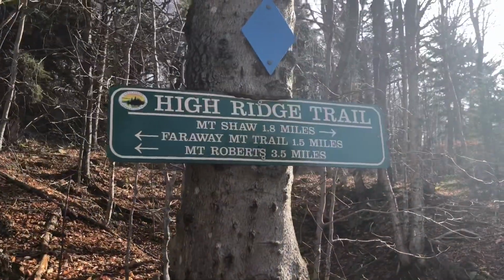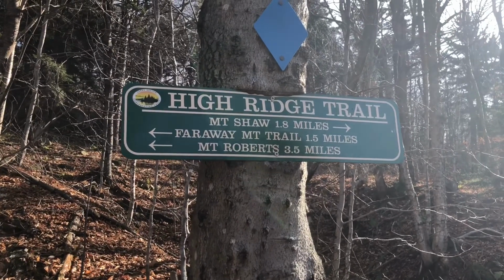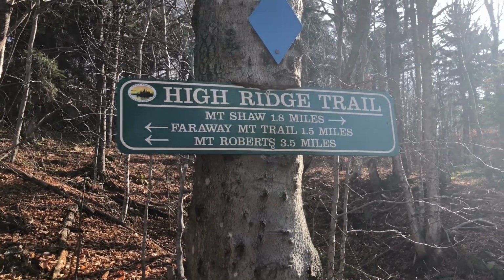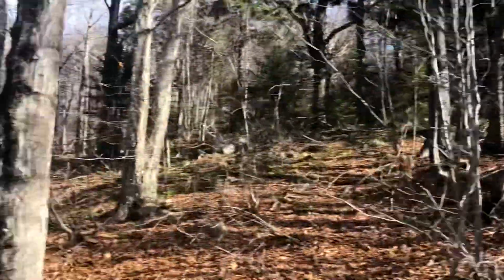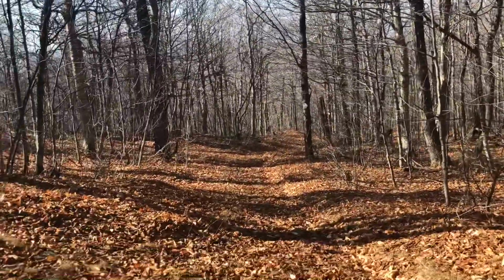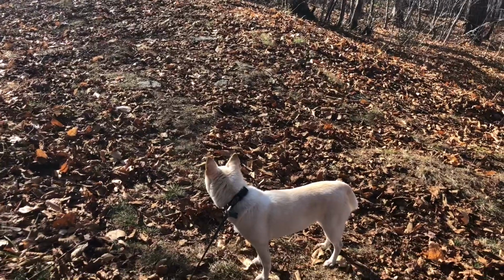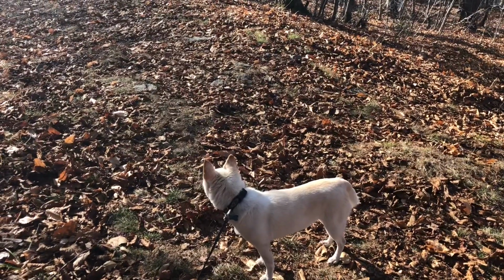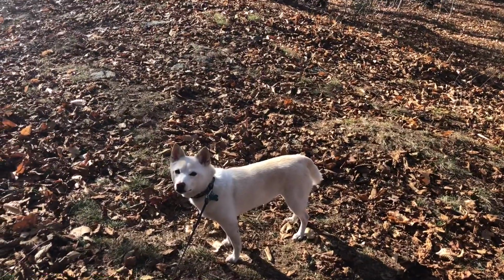All right, we made it. We're on the High Ridge Trail and it's 3.5 miles to Mount Roberts. But right now, we're gonna be going that way. That's where we came from. Yeah, we are gonna stop and have a snack and some water and catch our breath. All right, bye.